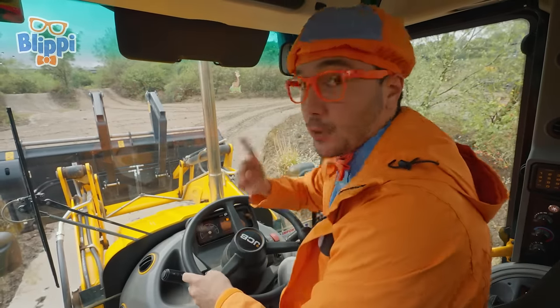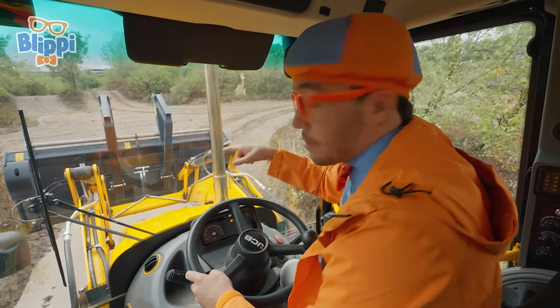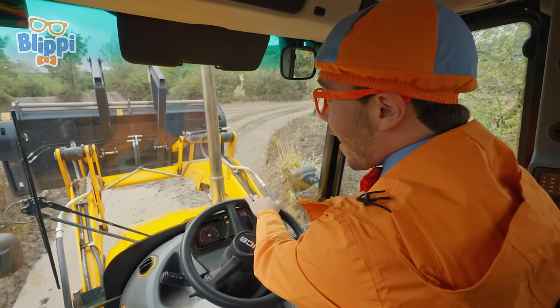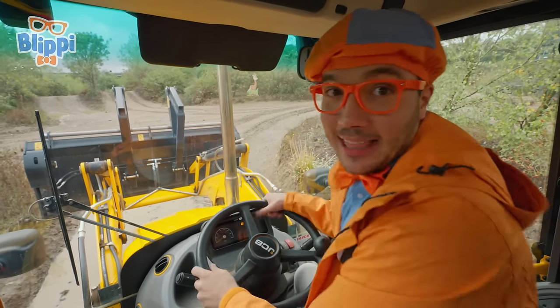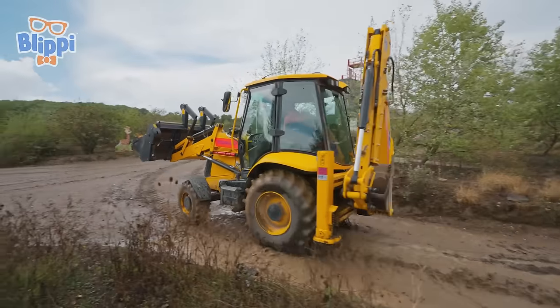Oh, but I forgot another important thing. If we want to move the front bucket, we just move this knob right over here. Here we go. Check it out. Whoa, up, down, up. Okay, I think we're ready to drive. Here we go. Woo!